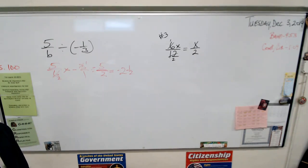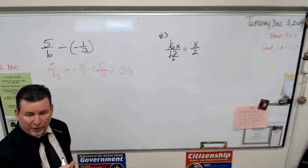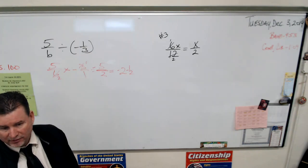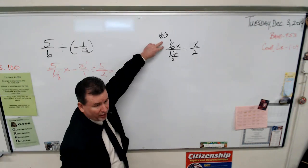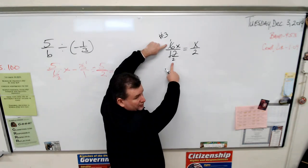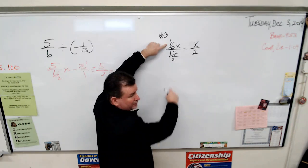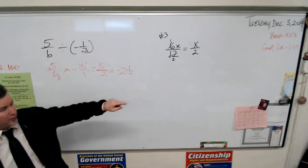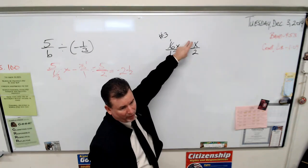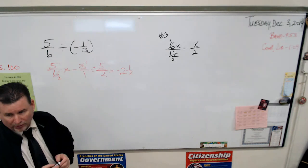Number 3, look at it in your book. Are the denominators the same? So you keep it, right? 12. What do you do with the x and the 5x? What's 1x plus 5x? 6x. Now look. Right? 6/12 becomes 1/2. And you don't have to write the 1. Remember, you don't write a 1 in front of the x. Everybody knows it's a 1. So the final answer is x over 2.